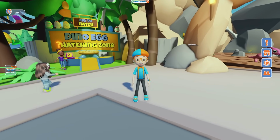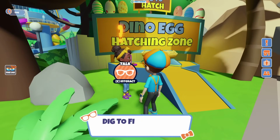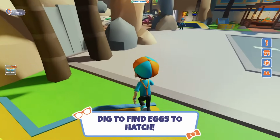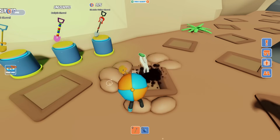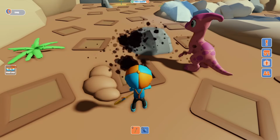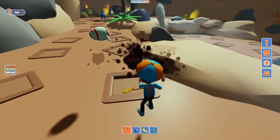Hey! It's me, Blippi, and today we're looking for dino eggs! Come on! Oh, hi, Meekah! What's that? We can dig to find eggs to hatch? Cool! Well, better start digging. Oh, hi, sauropod. Here we go. Dig. Those aren't eggs. We gotta keep looking for the dinosaur egg. Huh, it's gotta be around here somewhere. It's pretty fun digging. Let's see if it's in here.